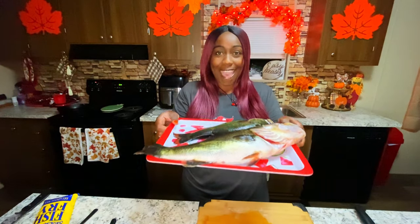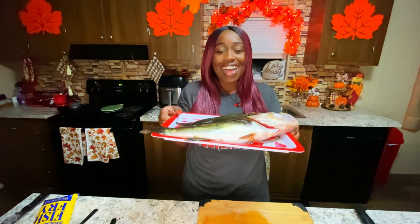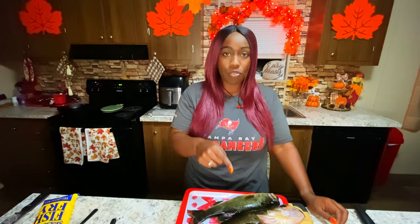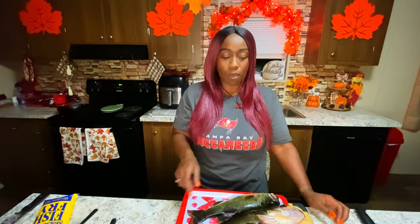I am about to fillet these big largemouth basses that I caught. I am so ecstatic that I caught two nice size largemouth bass. This one is about 15 and a half inches and he weighed almost 2 pounds. This one is about 11 inches and he almost weighed a pound.